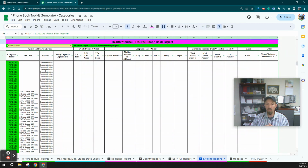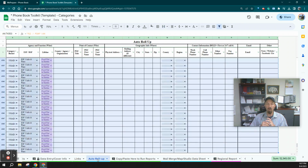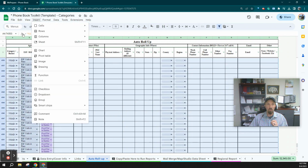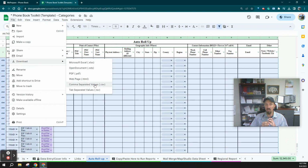So long story short, we can do a lot of cool work with our data where we pull in the different, again, essentially a miniature phone book that you can print, or you can do, again, off of these, this copy and paste run report or the auto rollup. We can do some cool stuff where we can download as, right, a CSV, and then we can import this list into our various contact information things, emails, phones, etc. And so do some cool stuff there.